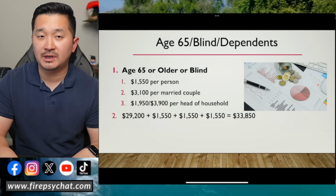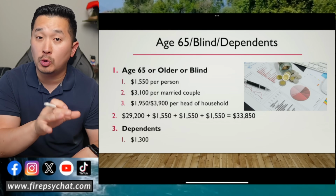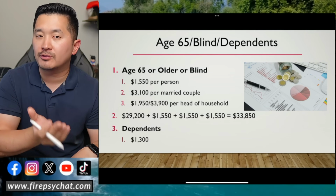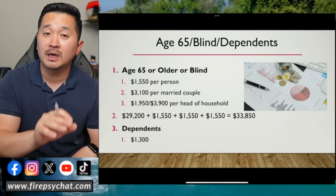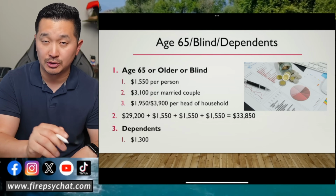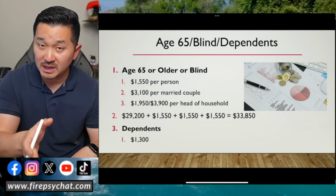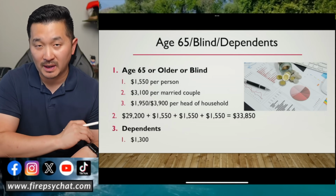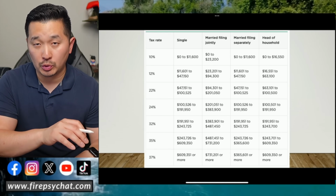And the standard deduction for dependents is going to be $1,300 or your earned income plus $450, whichever is greater. Just remember that the amount can never be greater than the usual standard deduction available for your filing status. Make sure to get with your local CPA if you're not clear about your tax filing status for your dependents. And these are the marginal tax rates for the tax year 2024.